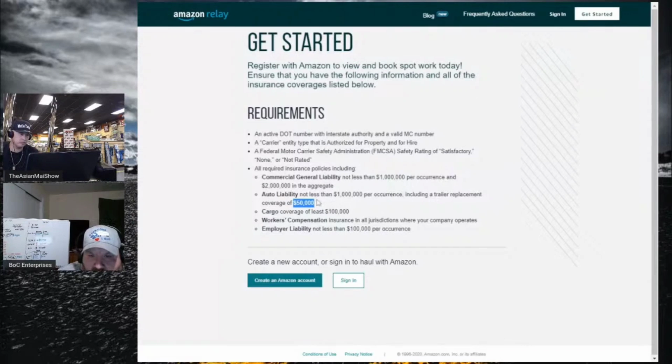We have the highest trailer interchange policy Progressive offers, which is $40,000, and we use a $30,000 trailer interchange policy, and we have gotten the okay with Amazon that that's acceptable. So this $50,000 trailer replacement coverage is incorrect. You can operate with the trailer interchange policy, and you're all good. Cargo coverage, $100K, that's standard. That also comes with your normal insurance with your authority.